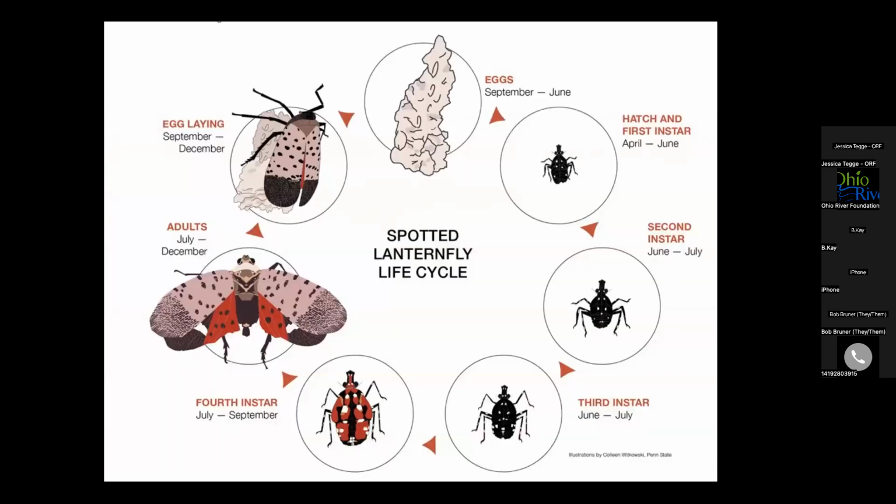Now, its life cycle is fairly easy to understand. I'll start at the top there with the eggs from September to June. That's how it's going to overwinter, in a very, very cryptic egg mass. It's very hard to see. They are going to be stuck to trees, to cars, to houses, everything you can think of. And I'm going to show you how to start identifying them, but I will warn you, it is challenging.